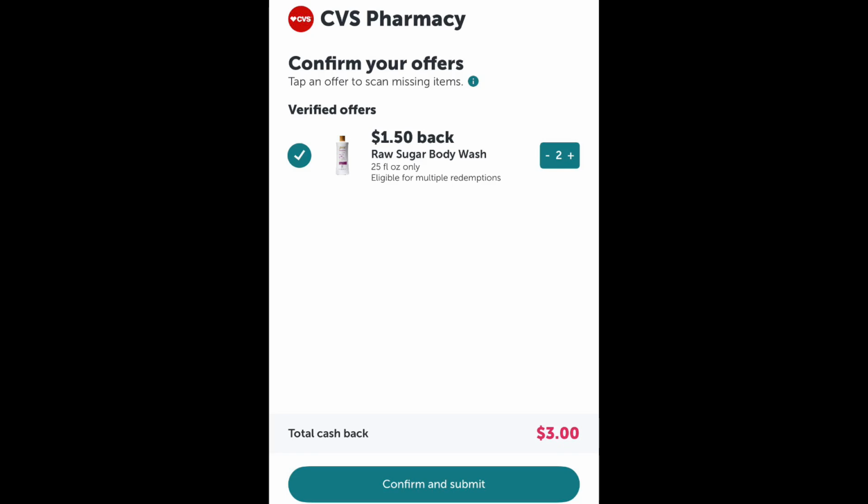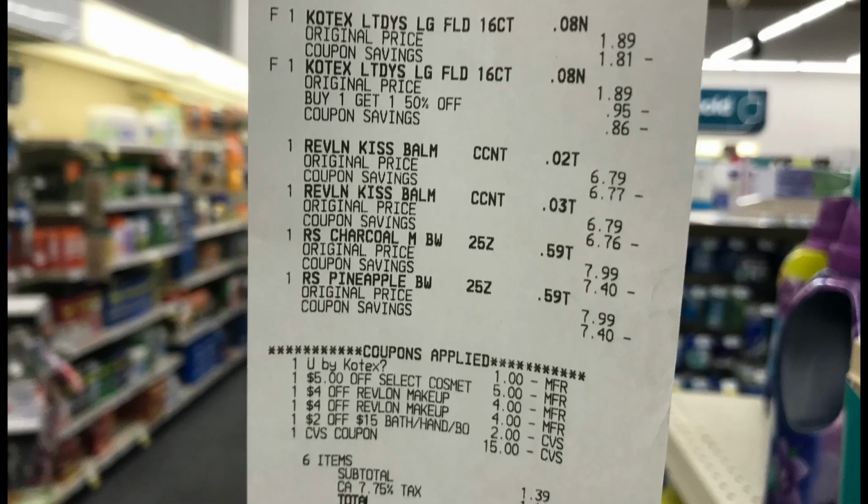And I submitted my receipt to Ibotta and I got back $1.50 for each Raw Sugar, a total of $3. After the ExtraCare Bucks and the reward from Ibotta, this transaction ended up costing me just $1.40 or 23 cents per item.